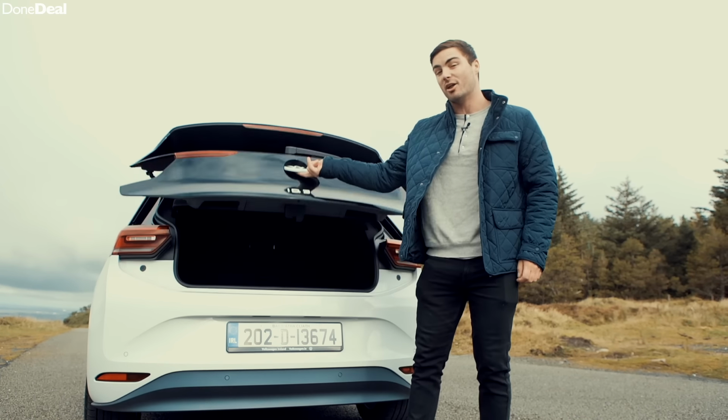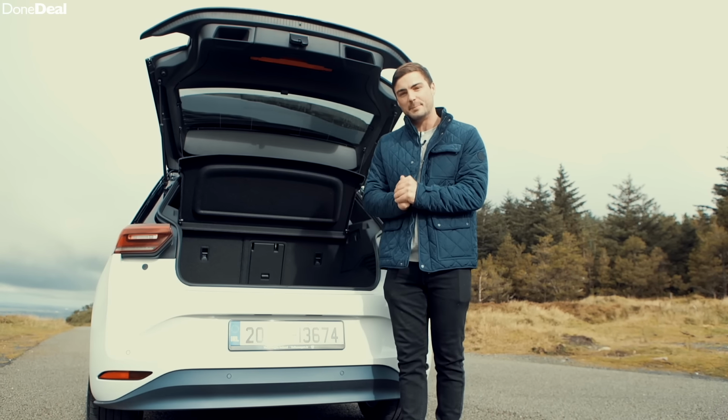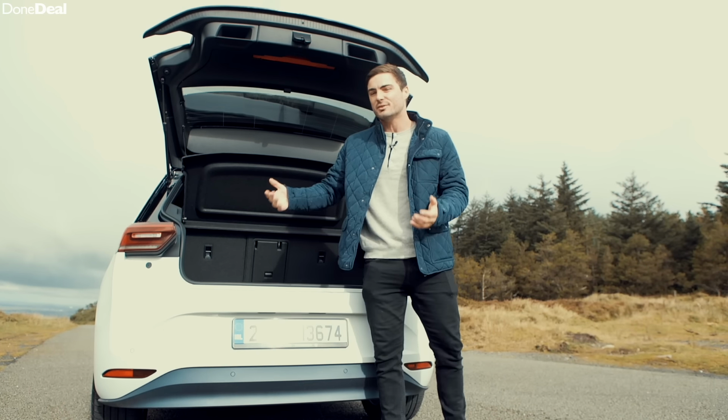So it has quite a large boot, 385 litres, which is 5 more litres of milk than a Volkswagen Golf. So well done to the ID.3. And it is quite spacious. There's a big load lip. Now that doesn't really matter.